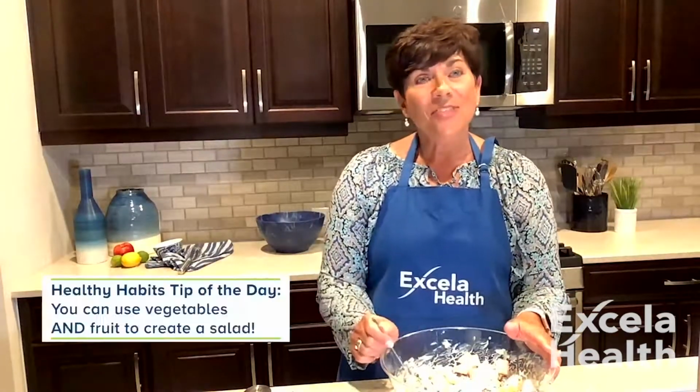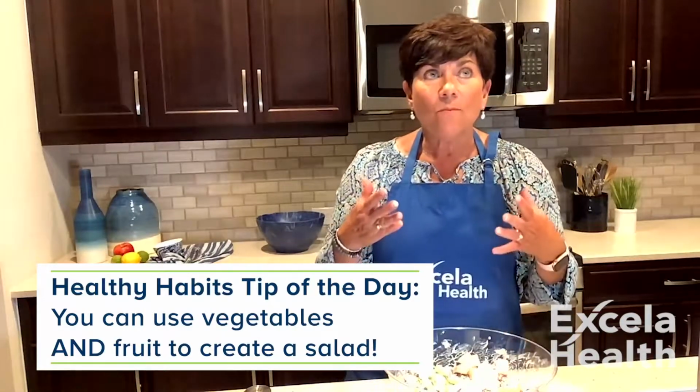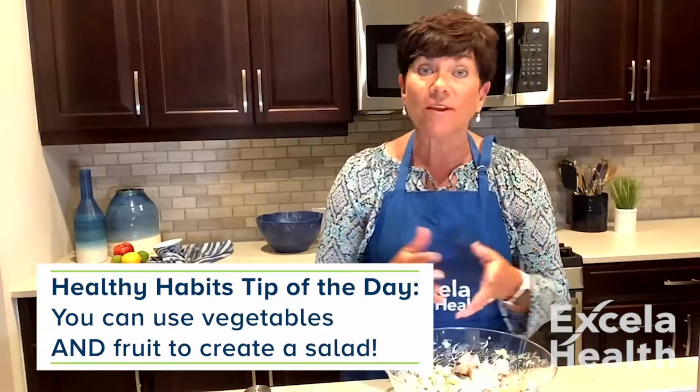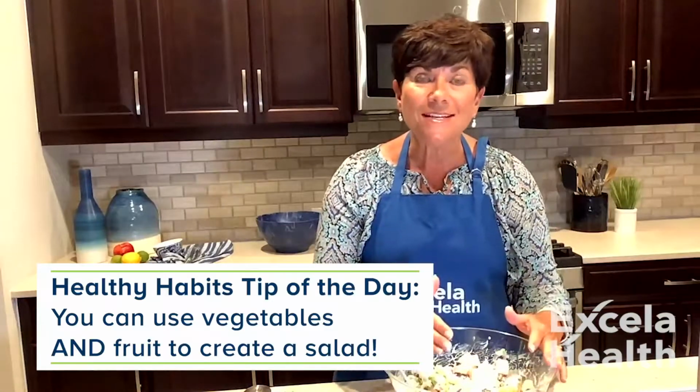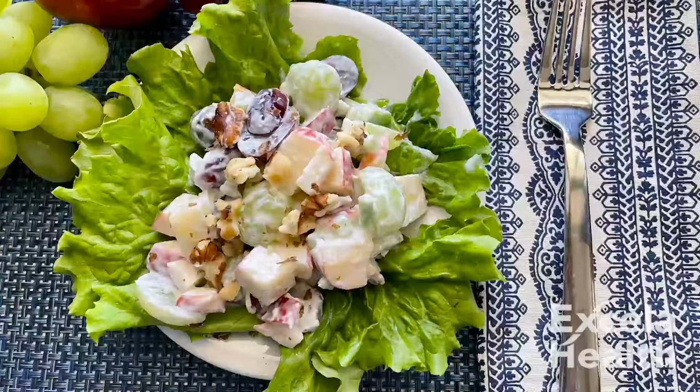So, the healthy habit tip of the day for today's recipe is when we think about salads, right, we oftentimes think of just using vegetables in our salad, but don't forget about using fruit like we did today. Fruit also contains the healthy antioxidants, the healthy fiber that we're looking for, and they make wonderfully tasty salads. So I hope you'll give this a try. I'm actually going to serve this as a side dish tonight.